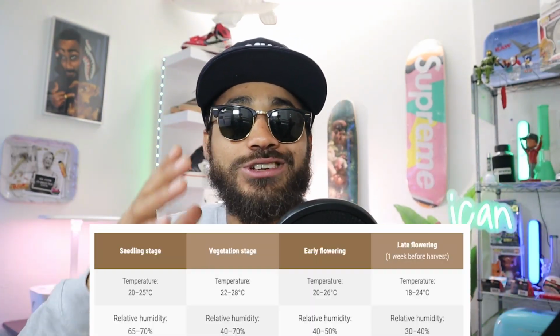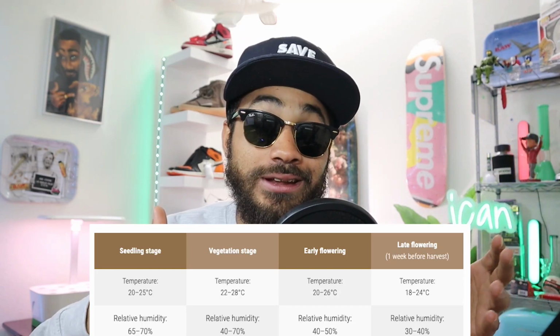Now environment is another factor. Gotta keep track of variables such as temperature and humidity, especially when you're growing indoors to help your plants thrive. But these figures should not remain the same throughout the entire growing cycle. I'm throwing a chart up on screen now which will help you get an idea of what you need and when you need it. Now plants can struggle in the seedling stage when they're given too many nutrients, when they're handled or transplanted too aggressively, or when they're overwatered.